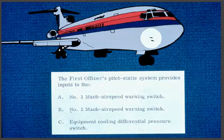The correct answer is B. The number 1 Mach airspeed warning switch receives inputs from the auxiliary pitot-static system. The equipment cooling differential pressure switch receives static inputs from an individual static port.